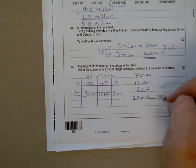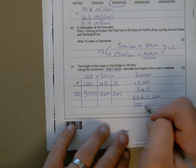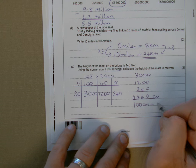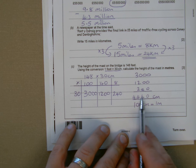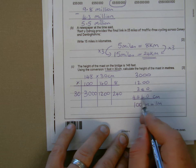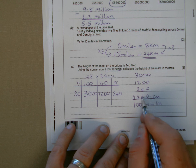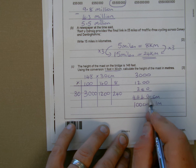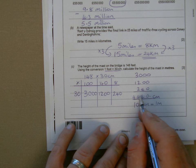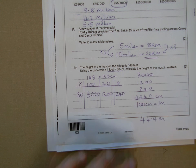Remember, that's in centimetres. But if you remember another conversion fact with length, 100 centimetres is in a metre. So we just need to see how many hundreds are in here, so we divide by 100. When you divide by 100, the digits move 2 places to the right. The decimal point is here at the moment, so if the digits move 2 places to the right, the 4 will move to the other side of the decimal point. Or you can think of the decimal point moving 2 places, because we're dividing by 100. So you get 44.4 metres as our final answer.